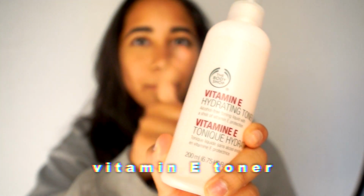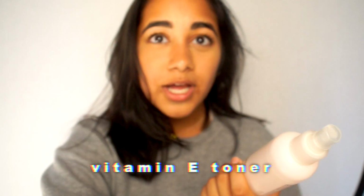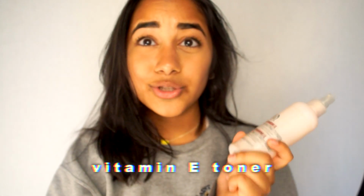Okay, so now after washing the face, I don't do this all the time, because it's not that important, but I used to do it a lot. Toner is amazing. It's really for when I wear makeup. That's when I usually do it, but honestly I don't even use it that much anymore. This is the Body Shop Vitamin E toner, and I used to use the face wash from there too, which is really good. Body Shop has good stuff.